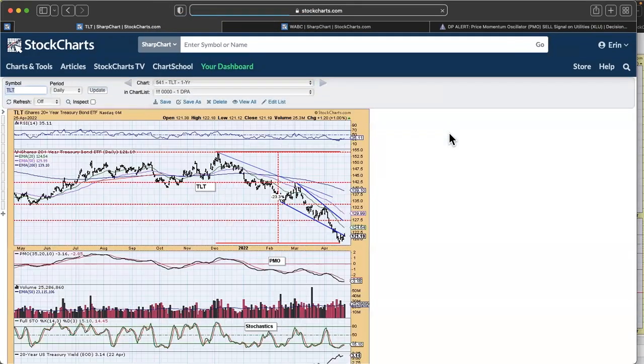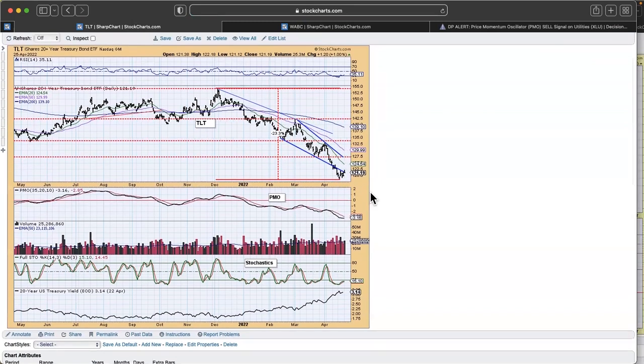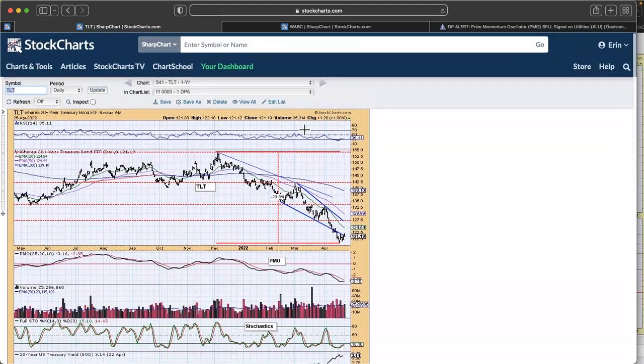which brings us to TLT, which is really struggling. And honestly, when I look at this, it does look like a pretty nice bottom here on TLT, but the indicators, the RSI is rising, but it's negative. PMO is still flat. It's not really showing us anything encouraging as far as this being a nice bottom on this particular price chart. And stochastics are already looking a little bit ugly.